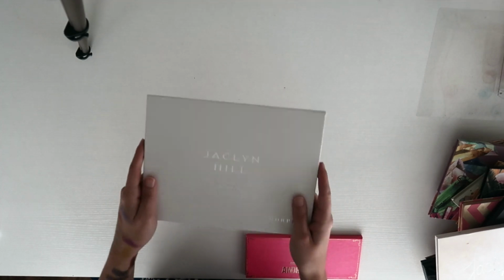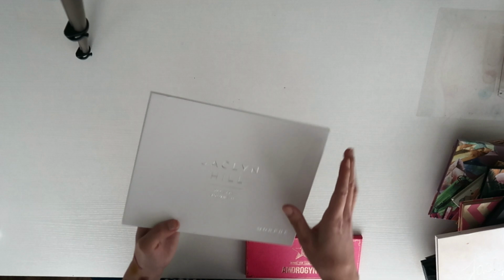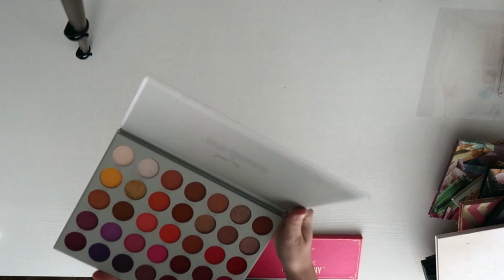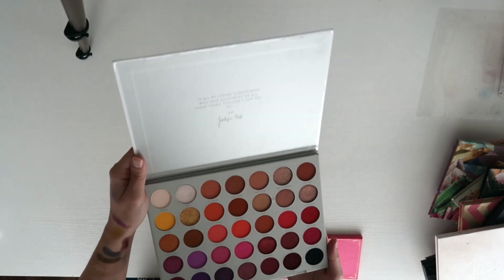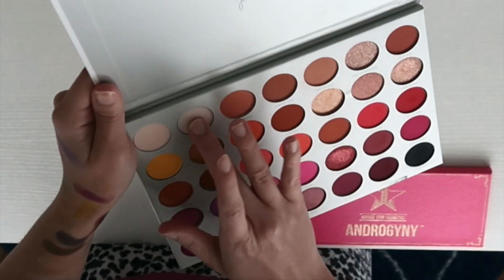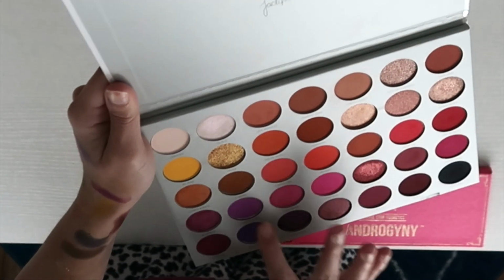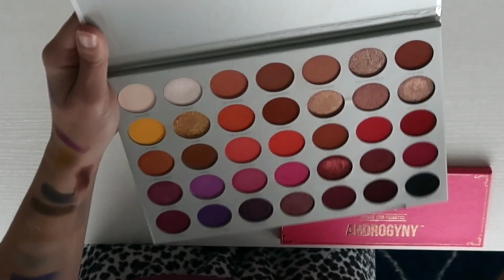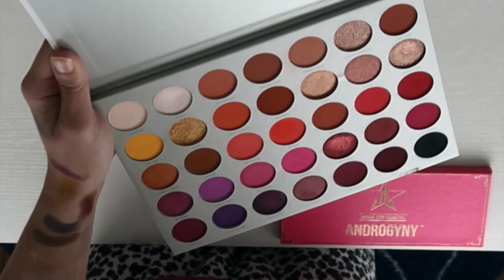Okay, so the next Morphe product is the Jaclyn Hill Volume 2 palette. This one I got February-March 2020, and I didn't get it when it launched right away. I waited a little bit, but I was really inspired by this color story and all the pops of neon pink, neon purple, and orange, and this is a truly beautiful palette, and I do think this formula is really, really good. So I'll just swatch a few of the shades that I really like. I just feel like when I saw this, I was really excited and I thought I could use it for summer and everything, and so that's why I got it.